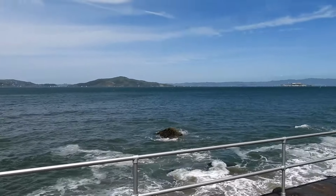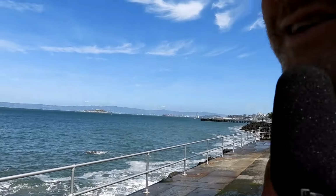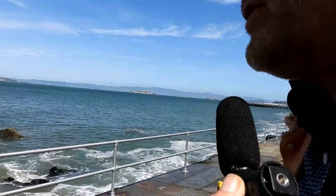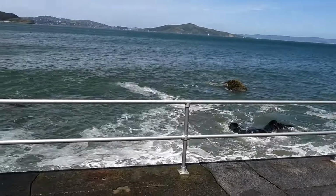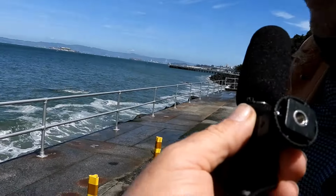So we're examining the wall at Fort Point up close. David, what do you think of the granite that you're seeing? How old is it? It's amazing. Look at those curves. Look at those angles. I mean, they are polygonal, right? And that's stone, right? That's not cement.